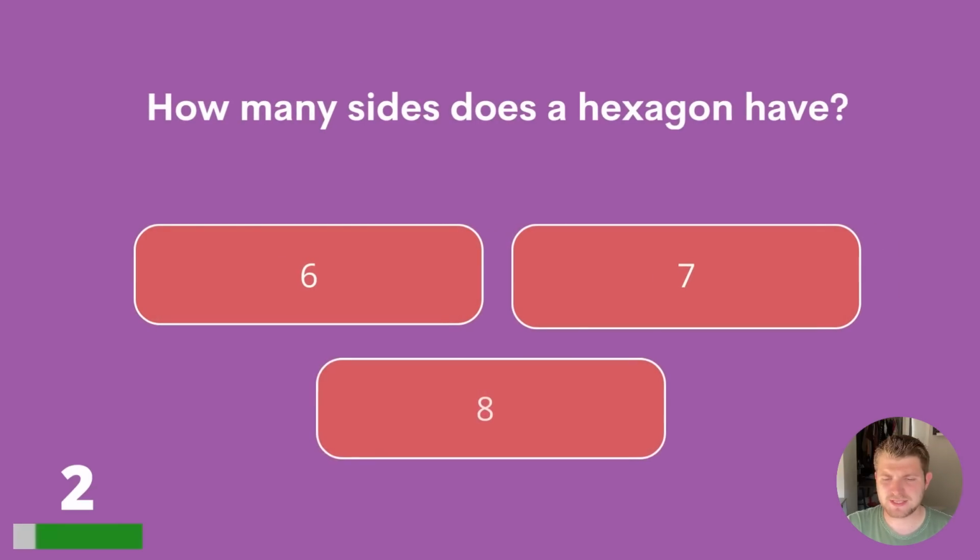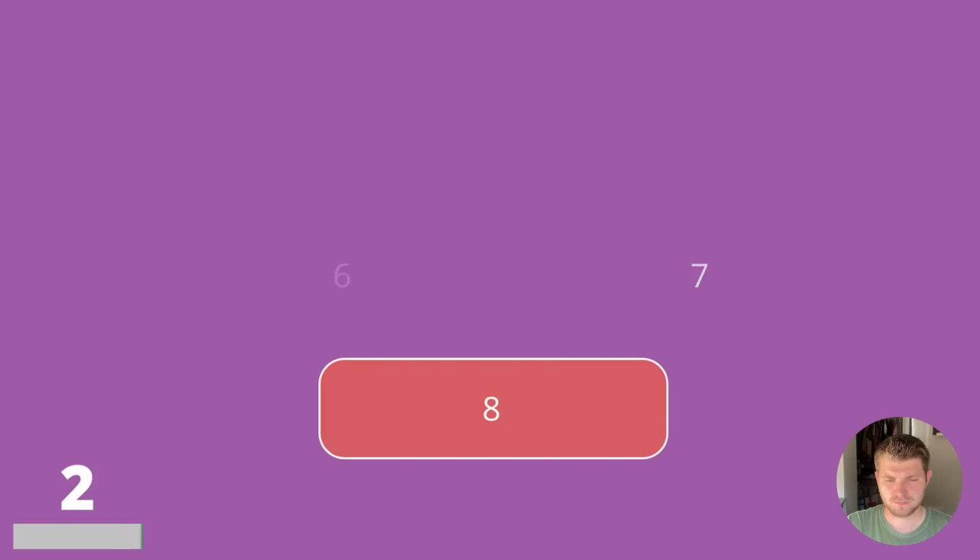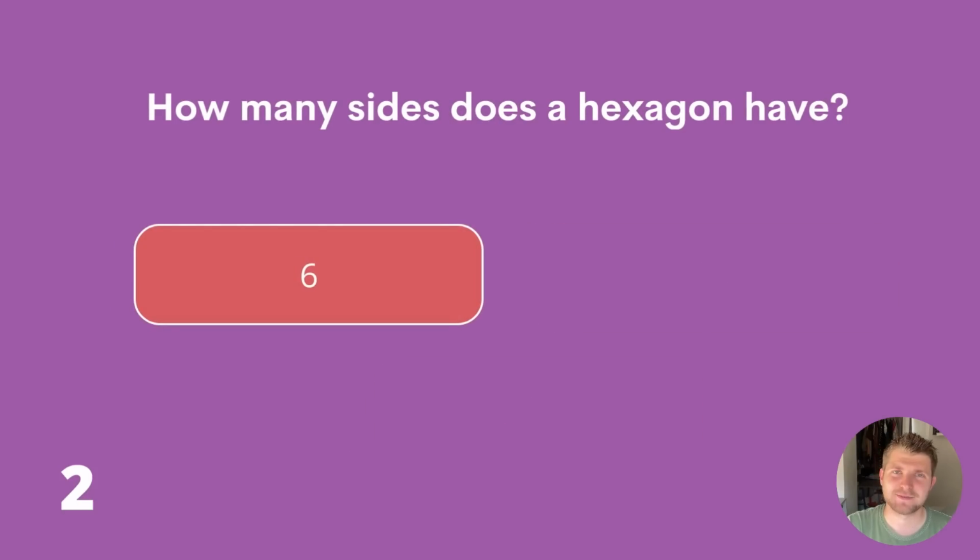2. How many sides does a hexagon have? 6, 7, or 8? The answer is 6.